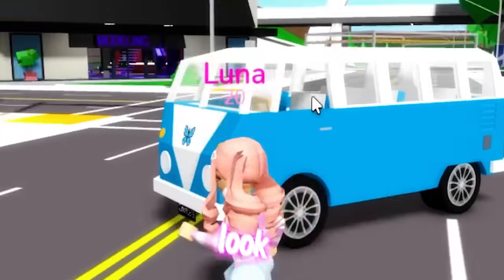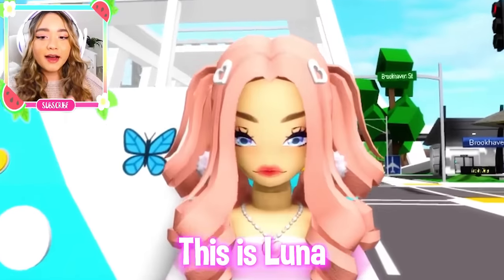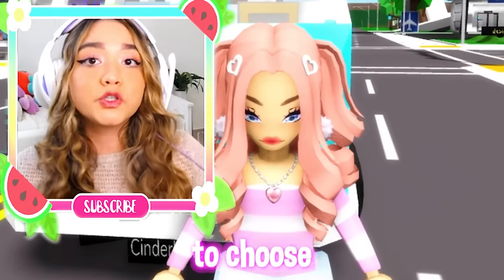So we got a blue Volkswagen, and look, the car is literally already blue. I just spawned it and it's already blue. But I think I'm gonna go for like a more cyan-y blue. Yeah, there we go. This is Luna and her car and everything. I love it. Now it's time to choose a house.